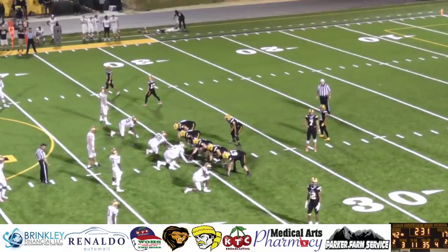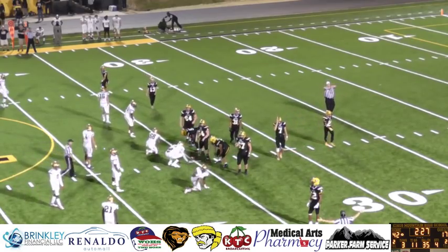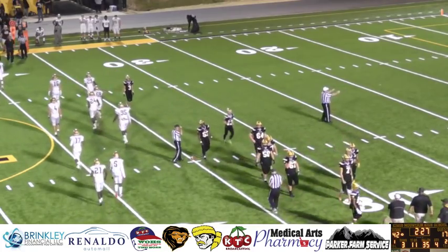And game clock at 2:30 and counting. And I believe Kings Mountain's going to take a timeout. They will. We'll take one as well back after this. I think there's still 50 seconds left.